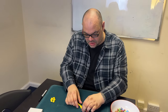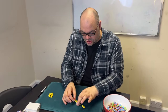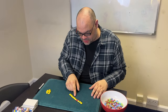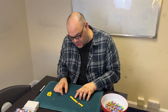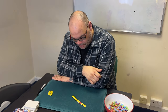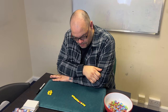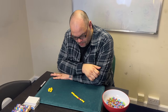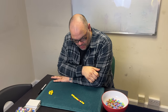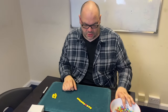Name a number from 1 to 10. If it was in the third position, 1, 2, 3, 4, 5, 6, 7, 8, fourth position. 1, 2, 3, 4, 5, 6, 7, 8, 9, 10. So if it's in the fourth position from one end, it's in the seventh position from the other. So it's in the fourth position.